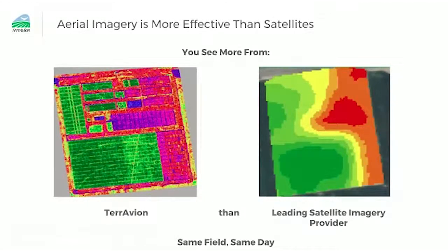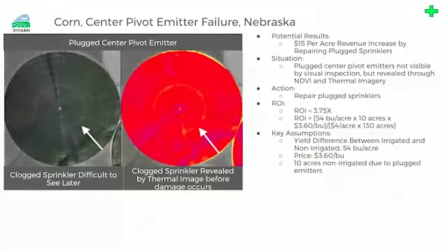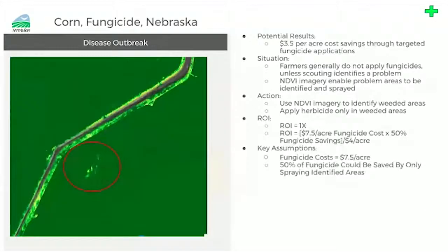Here are a couple more examples: thermographic detection of irrigation problems, or even small-scale weed or fungicide issues. You literally cannot see them from space in the time that you need to. And it turns out aerial gets pretty close to the cost of satellite and gives you a month's lead on the problems you're actually trying to solve.